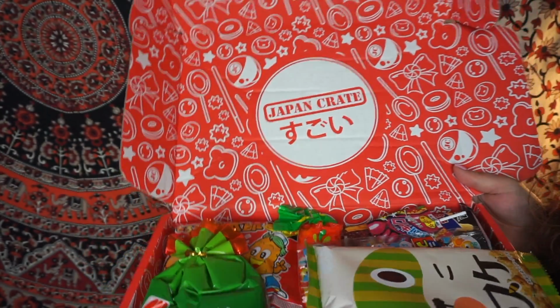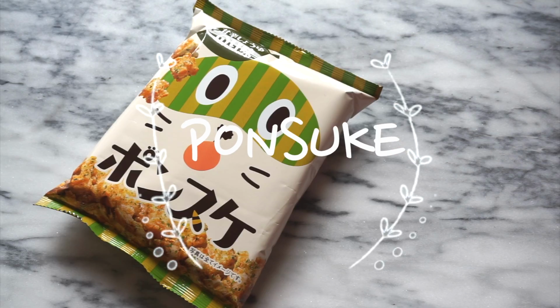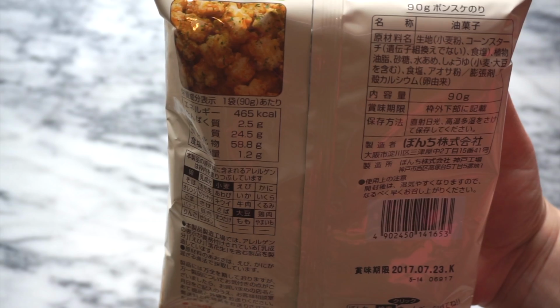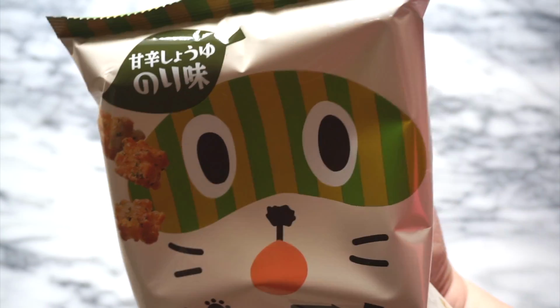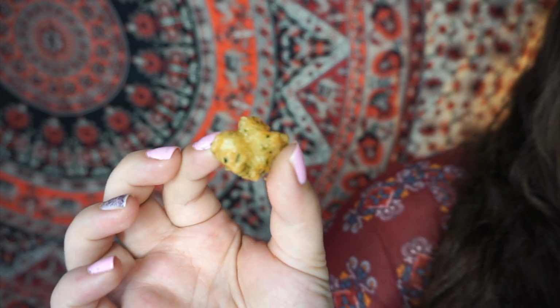So pretty. We are going to start by trying the Bonsuke seaweed. It says these wheat snacks are sweet and savory, just the way we like them. The sweet and umami soy sauce glaze mixed with the saltiness of seaweed make it an irresistible combination of flavors. That is what it looks like, and it smells straight up like seaweed. Now let's try it.